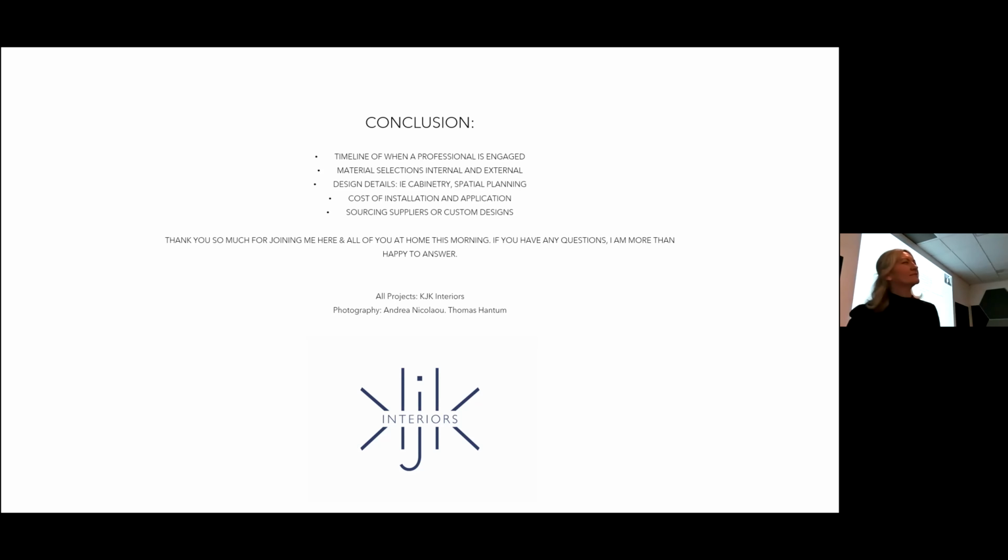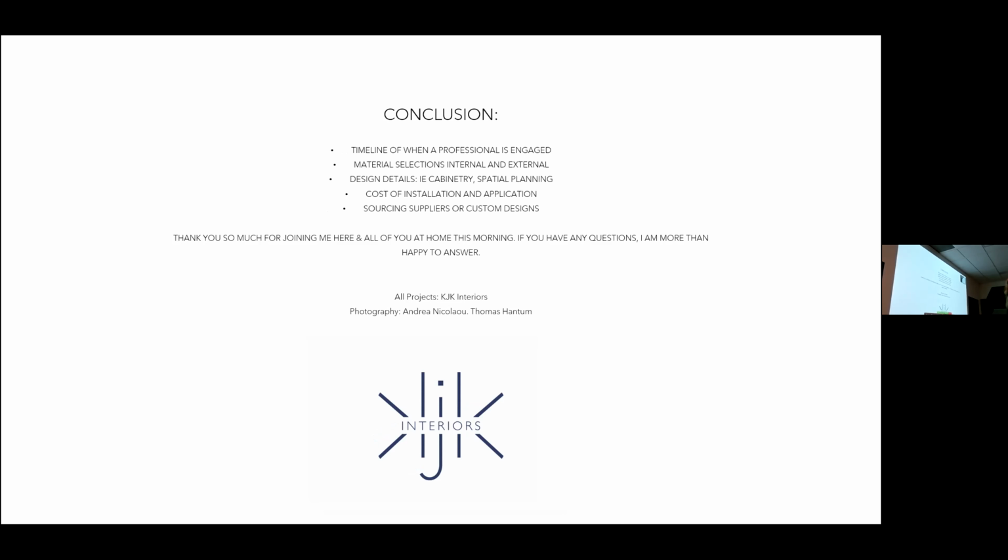A few questions online. The first one is: structural insulated panels for walls. Any advice on applying interior design over the top? Are there challenges with planning or anything else? Oh, I was saying goodbye to everyone. What was the beginning? Structural insulated panels for walls. Any advice on applying interior design over the top? SIPs. Pardon? SIPs.